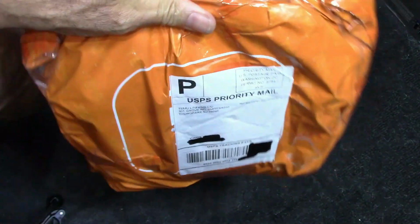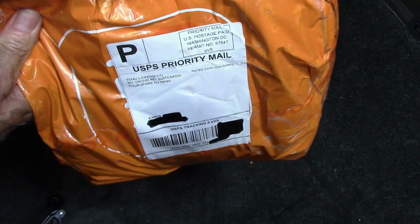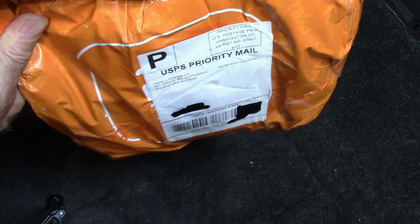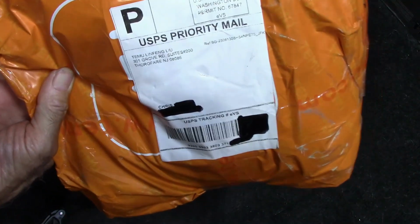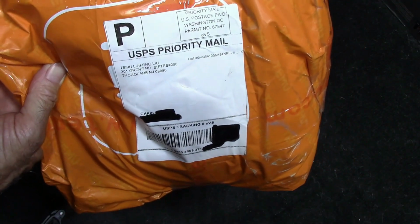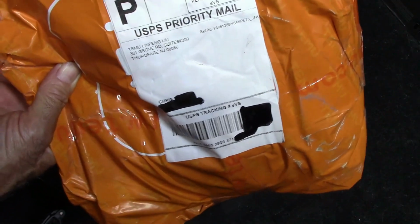There's probably 20 items in this bag, and this is how they package. Sometimes things don't come out of this exactly right, but I haven't had any real issues. The product has been usable and not damaged. So I'm going to open this up and take a look at all the stuff that's in here.